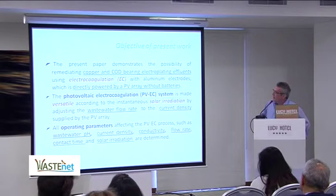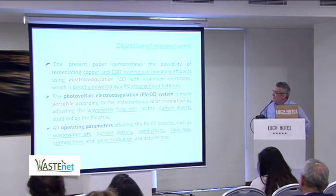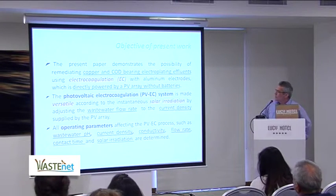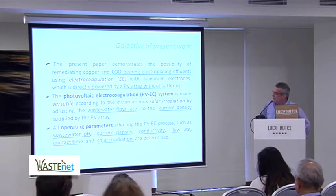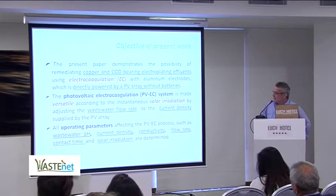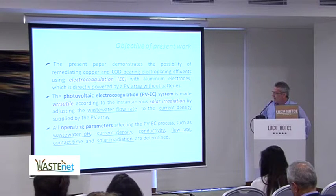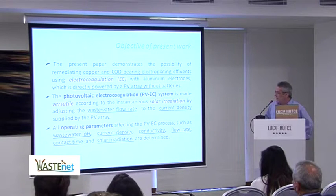effluents using electrocoagulation with aluminum electrodes, which is directly powered by a PV photovoltaic array without batteries. The photovoltaic electrocoagulation system is made versatile according to the instantaneous solar irradiation by adjusting the wastewater flow rate to the current density supplied by the PV array. All operating parameters affecting the photovoltaic electrocoagulation process, such as wastewater pH, current density, conductivity, flow rate, contact type, and solar irradiation are determined.